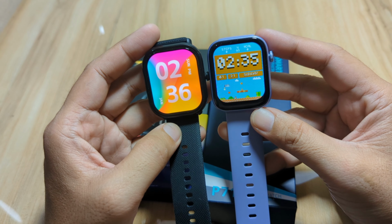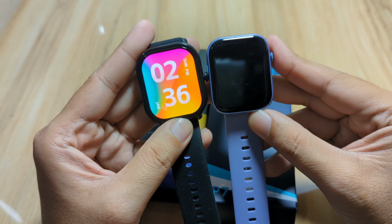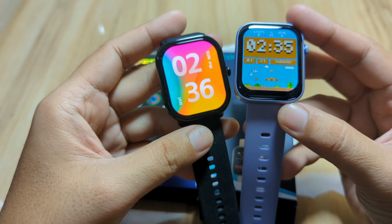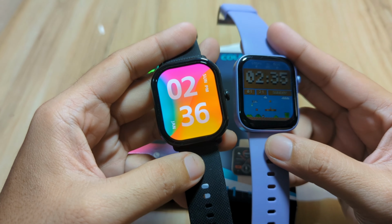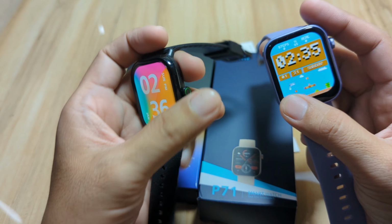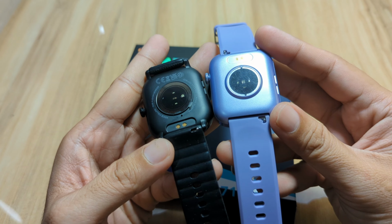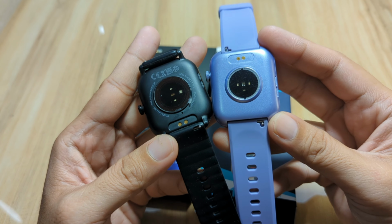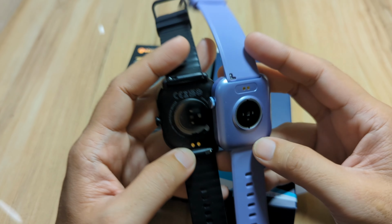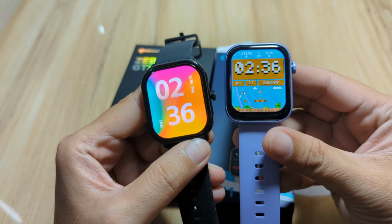It is almost the same when it comes to length here, but in width, the P71 has a much wider body. So let's have a closer look. Thickness is almost the same. It's a bit heavy for the GTS 3 due to the metal body frame, while the P71 is very lightweight. Both do have a quick release pin for the strap, and they use a magnetic pogo pin charger. Both do have a beautiful looking design.